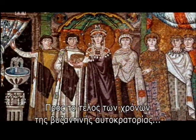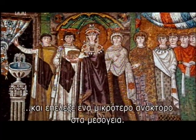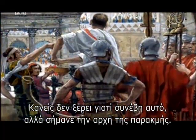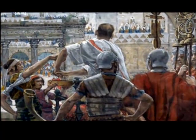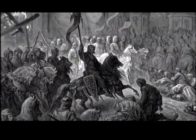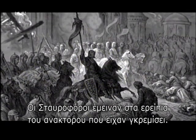But towards the end of the Byzantine Empire, the royal family left this grandeur for a smaller palace further inland. No one's exactly sure why, but this decision was the start of the decline of the Great Palace. When the Fourth Crusade sacked the city in 1204, the Crusaders are said to have lived in the remains of the palace they helped to destroy.